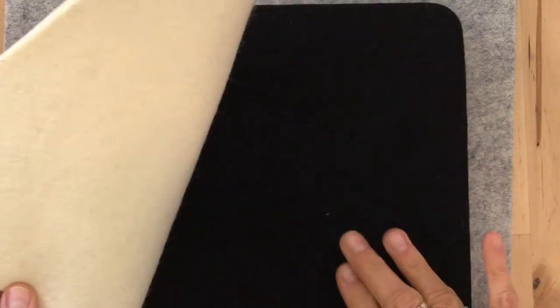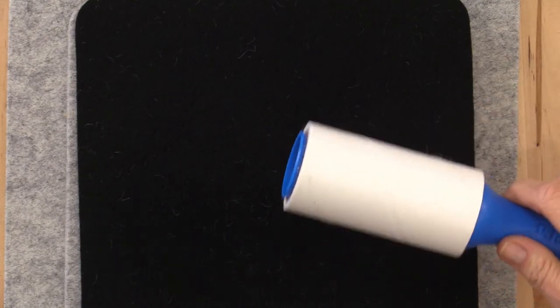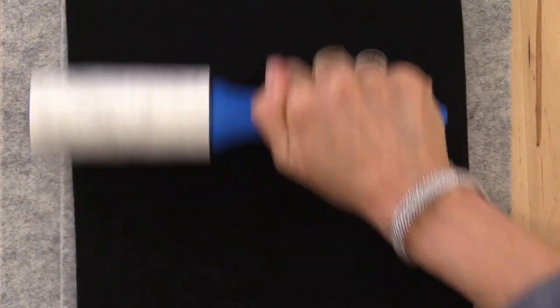And I wouldn't really put these two together. So here's my black mat. You can see it's got a little white fibers. I've been parking my white mat on it. So before you use it for the first time, just remove any fibers that are loose on the surface. Let me give this one more rub. And you can see how clean that comes up.